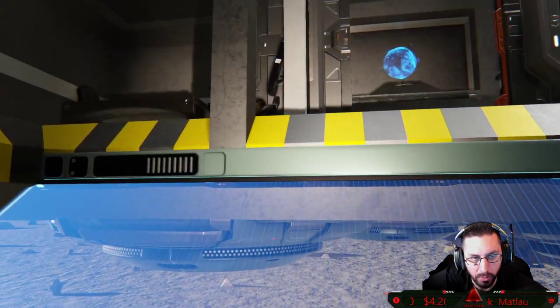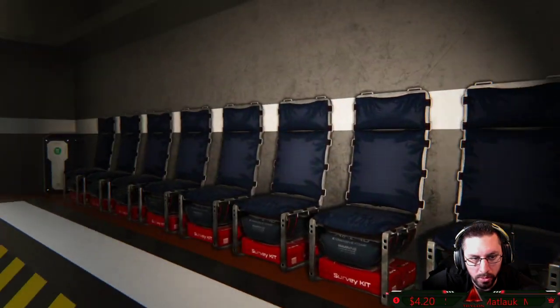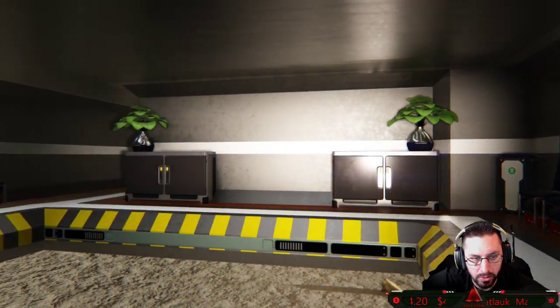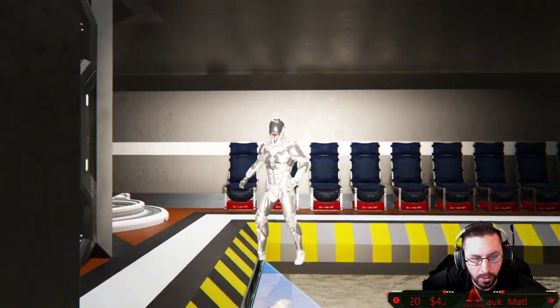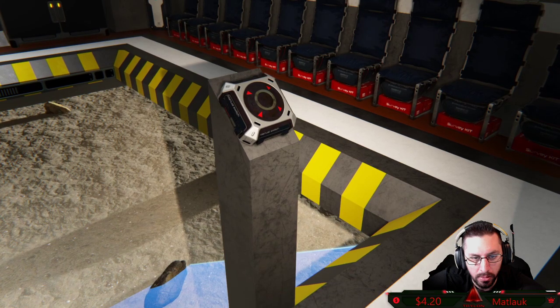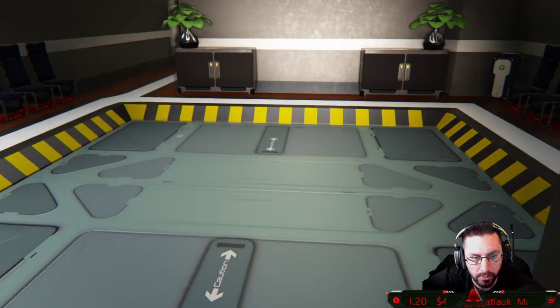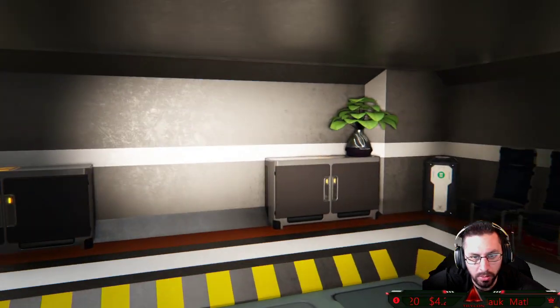Okay, so we got this little ramp right here to entry. You've got a little conference table in the corner. Lots of seats for passengers. Okay, let's go ahead and hop up in here. We'll go ahead and hit the button here that you have. Whoops. Wait. There it goes. Okay, door's shut. We can walk around a little bit.